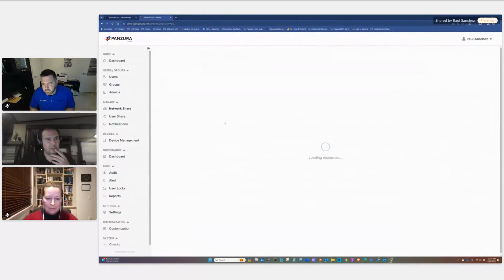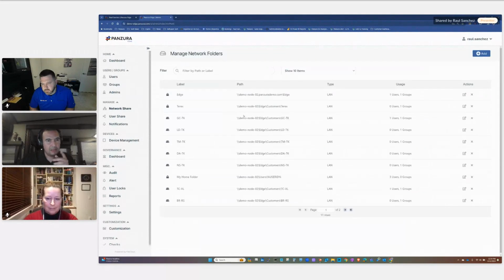What I wanted to show you here is the network share. This is where you would determine specifically which filer within the global file system and which specific share I want to present into the Edge environment. As you can tell from our specific environment, the one I'm using here is on this node, and this is the root share, and all the subfolders are available after that.